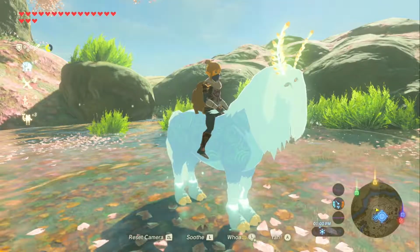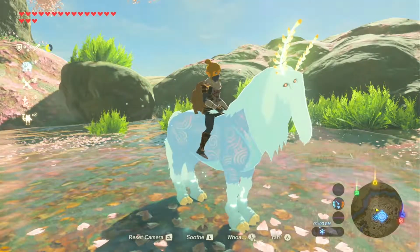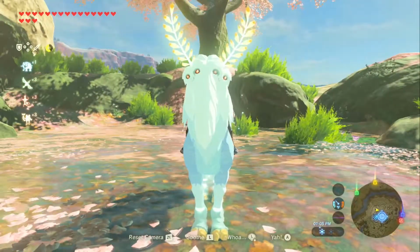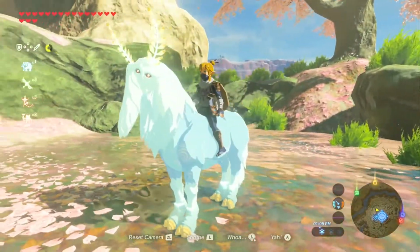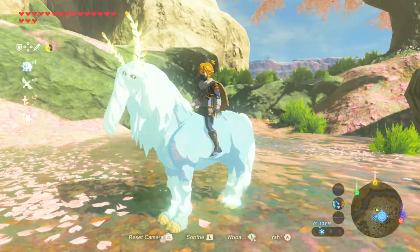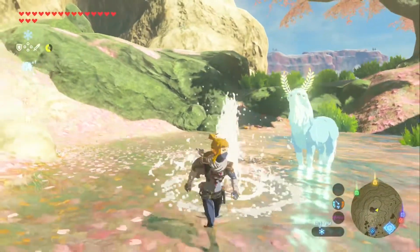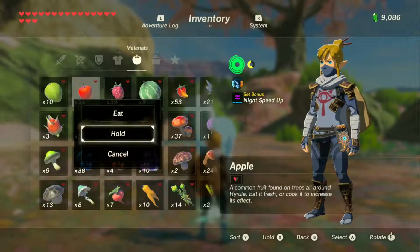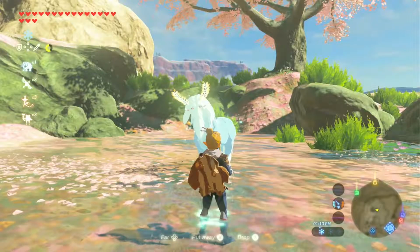And apparently you can jump on it and tame it. Although it took quite a bit to tame it, you're going to want to load up on stamina. It's going to take about 6 stamina wheels to tame it. So if you want to get this thing and ride it around for yourself, then you're going to need to bring some stamina with you.